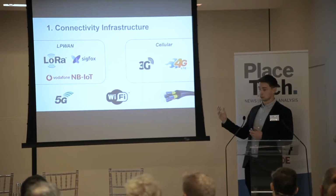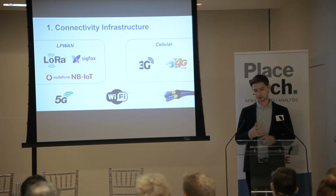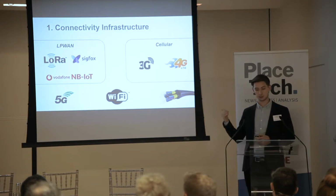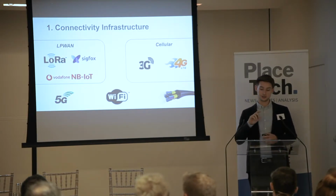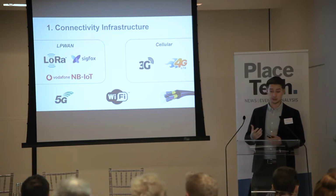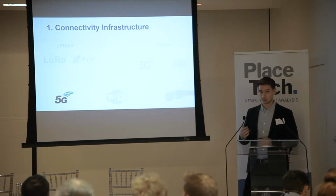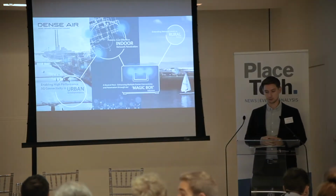So some of these you will probably recognise. 3G and 4G we have on our phones at the minute. 5G is coming down the track, Wi-Fi, fibre, and then LPWAN, which these are IoT networks, so LoRaWAN, Sigfox, and NB-IoT. So I'll give you some examples of how we use them in a minute. But the one project we're focusing on at the minute is 5G.